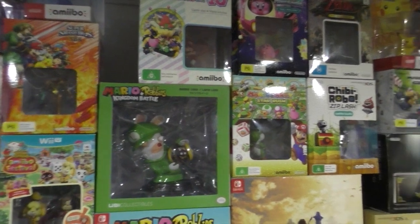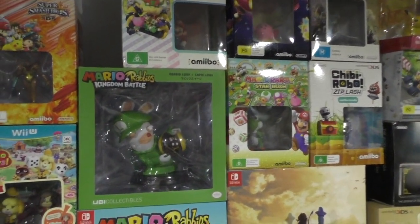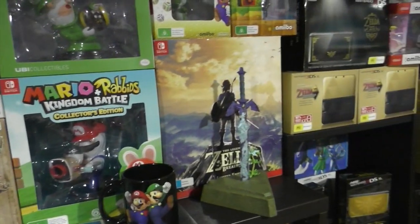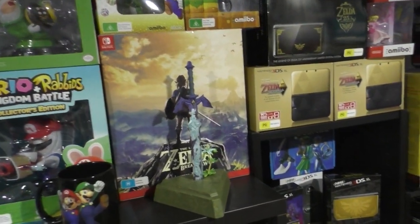I have the Mario & Rabbids Kingdom Battle Luigi statue and Mario one. But there is a Peach and Yoshi one out there I'm pretty sure that I need to find at one stage.